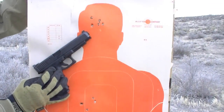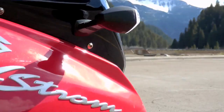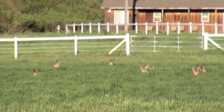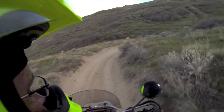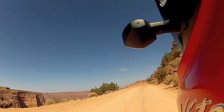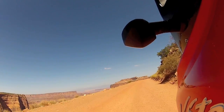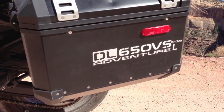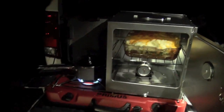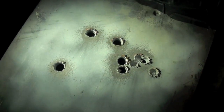Rock. 35's rock, the 40 caliber version of this guy. Here. It's got to be securely attached. Show our heat plate. There's a hot pad from penetration test.